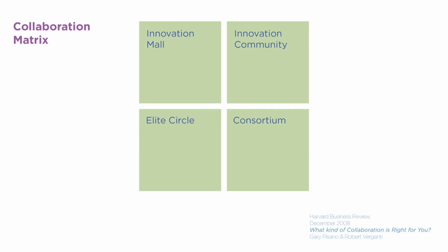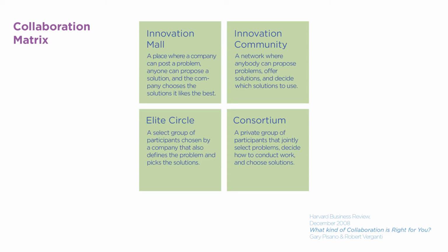This matrix was developed by a couple of authors in a paper in the Harvard Business Review back in December 2008. I'd highly suggest you get a copy of the paper because it was very well done. It really addresses this notion of what are the right collaborative models and how are they right for you. These two authors said that there's basically four methods of collaboration: the innovation model, the innovation community, the elite circle, and the consortium. And they describe the aspects of each one of those modes. But more importantly, what I like about the paper is it gives you some rules of thumb in terms of how you view those collaboration models working from a governance standpoint on one axis and a participation standpoint on the other axis.